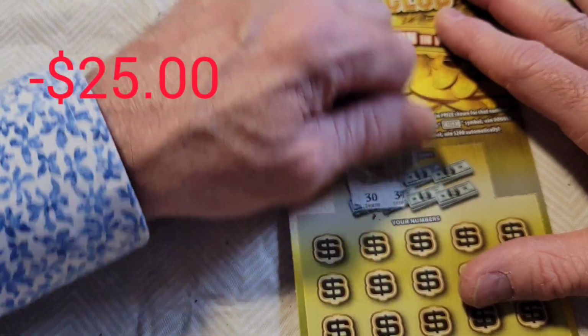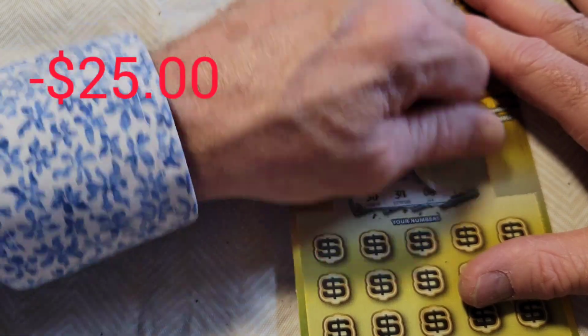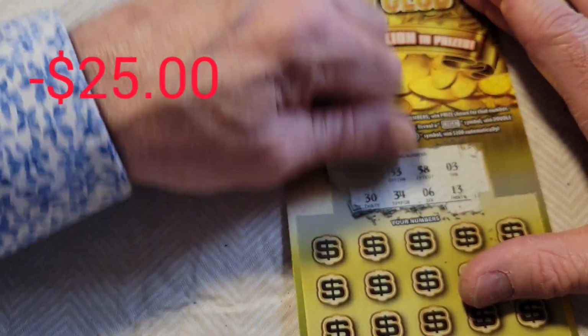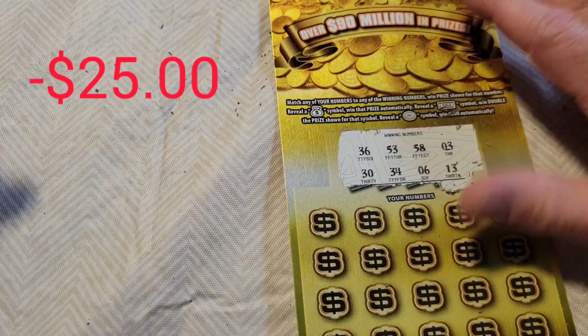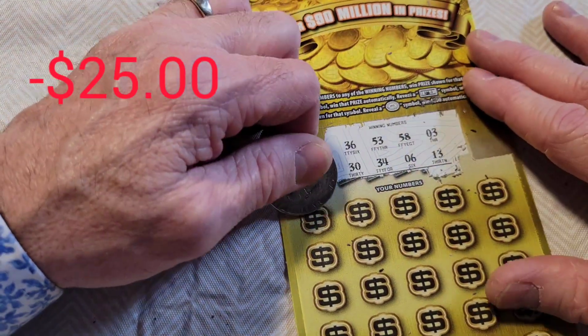So we've got 36 and 30, 53 and 34, 58, 06, 03, and lucky 13. So a lot of 30s on this ticket. We didn't have any on the last ticket. We got a lot on this ticket. So let's hope we've got a lot in our numbers so we win.